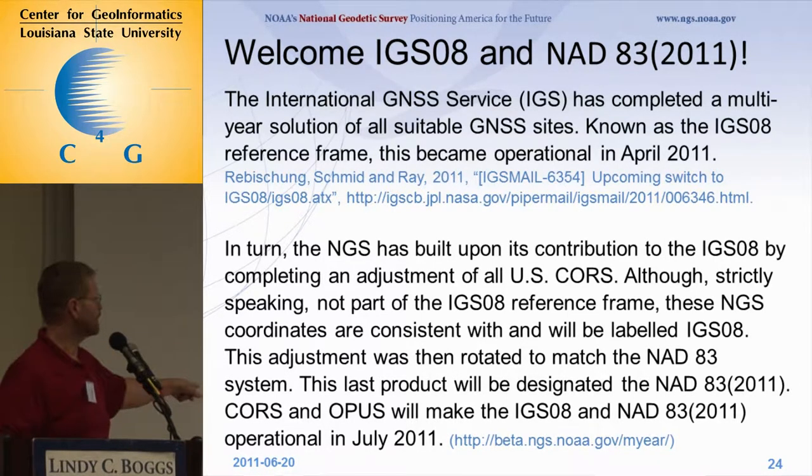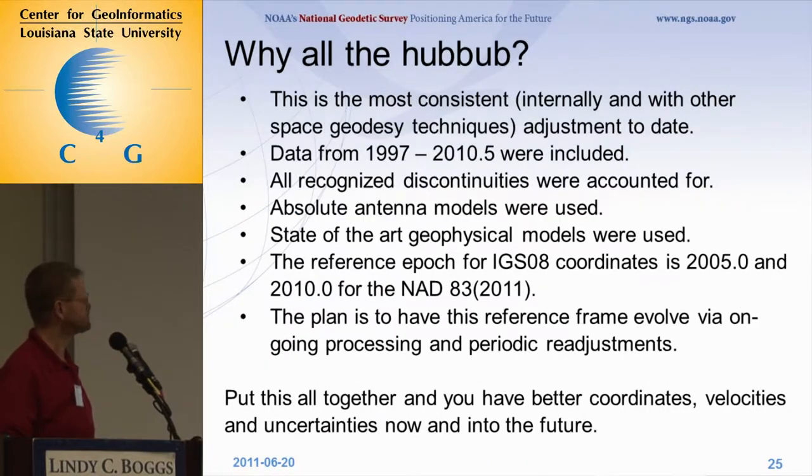If you want more information about the multi-year CORS solution, this was listed before, but I also give the URL. Basically, it's a fact sheet, a cheat sheet from the webinars that were done, and gives you the information that was presented in the webinars.